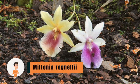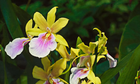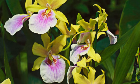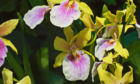This is Miltonia regnellii, a species known for its pure white or pale pink flowers, which are very graceful. Whenever they bloom, you'll see clusters of flowers creating a truly radiant and charming display. What's special about this species is that the lip of the flower is often yellow or purple, creating a subtle yet captivating contrast. The flowers are not only beautiful but also quite easy to care for.